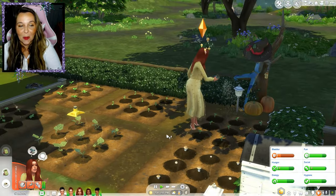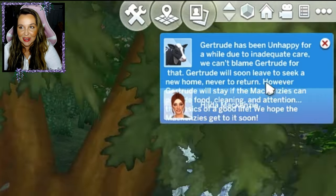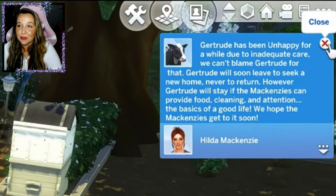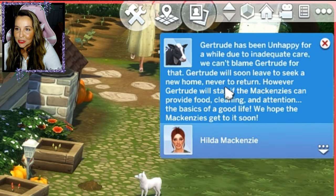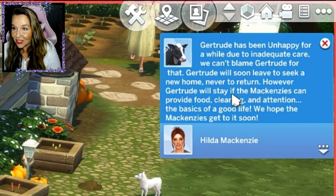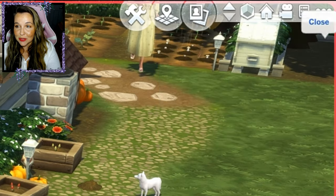She's holding her little pie in her hand as she runs to do everything. Gertrude has been unhappy for a while due to inadequate care. Oh! We can't blame Gertrude for that. Gertrude will soon leave to seek a new home, never to return. However, Gertrude will stay if the McKenzies can provide food, cleaning, and attention. The basics of a good life. We hope the McKenzies get to it soon.